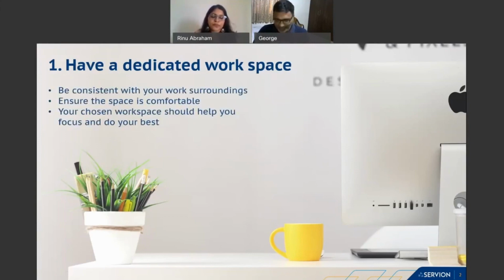Sure, George. So I think to have a consistent workspace that you can always come to when you begin your work is really important, and definitely ensuring that the seating, the height of the table and chair, everything is quite comfortable. This would definitely aid in maintaining your focus throughout your work day.